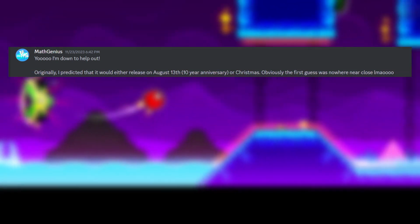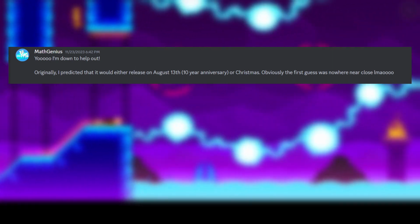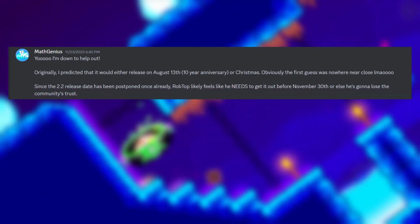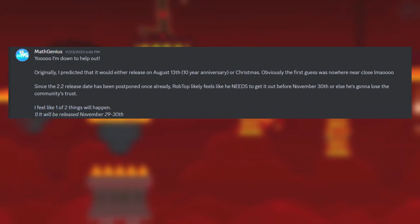Mac Genius says, originally I predicted it was either gonna release on August 13th, the 10-year anniversary, or Christmas. Obviously, the first guess was nowhere close. Since the Geom 2.2 release date has been postponed once already, robtop likely feels like he needs to get it out before November 30th, or else he's gonna lose the community's trust. I feel like one of two things will happen. It will be released November 29th or 30th. Or it will be released Christmas week.